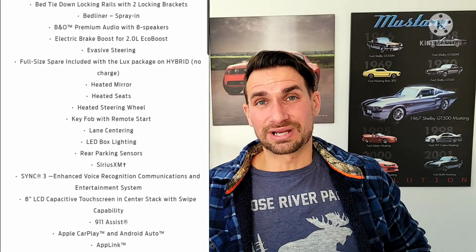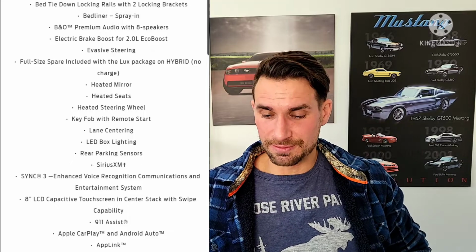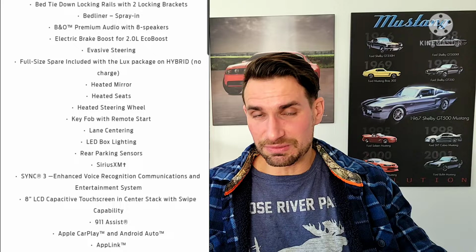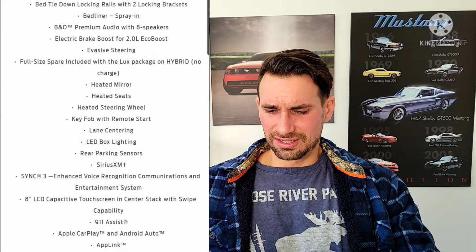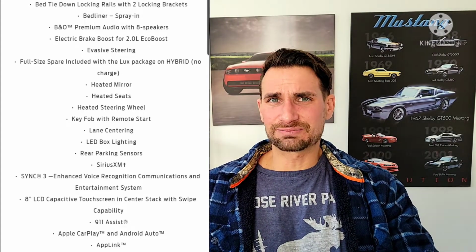And well, their order had a spray-in bed liner. So I'm thinking it's not so much the spray-in bed liner. You've got the B&O premium audio with 8 speakers. Some people aren't liking this online, and I've got to wonder. People are really going on about how the Bang & Olufsen is bad and how the stock sound system in the Maverick is bad.